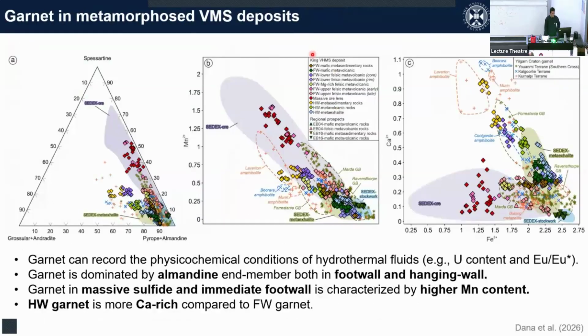And then this is the garnet data that we analyzed. We have a nice trending pattern. Generally, if you have garnet associated with the massive sulphide mineralization, you will have manganese enrichment in garnet. But as you go towards the hanging wall, you will have calcium enrichment because of the seawater alteration. So this is the trend for the hanging wall, and this is the trend for the massive sulphide.